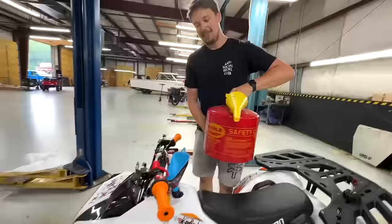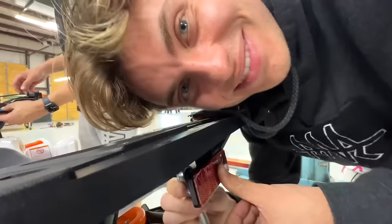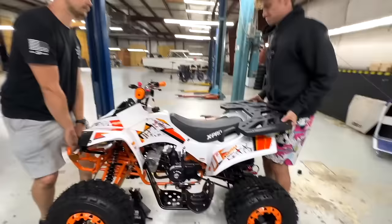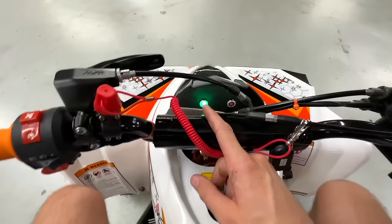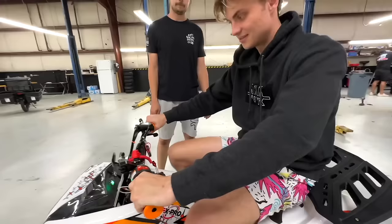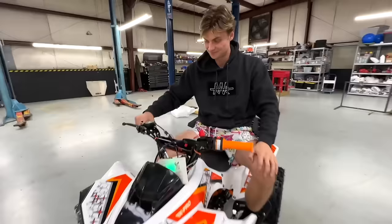Magic go juice right here. That's liquid gold. This is the last piece, and then it's test drive time. Time to power this thing up. We got light, kill switch on to run. It started up really well, that was awesome.